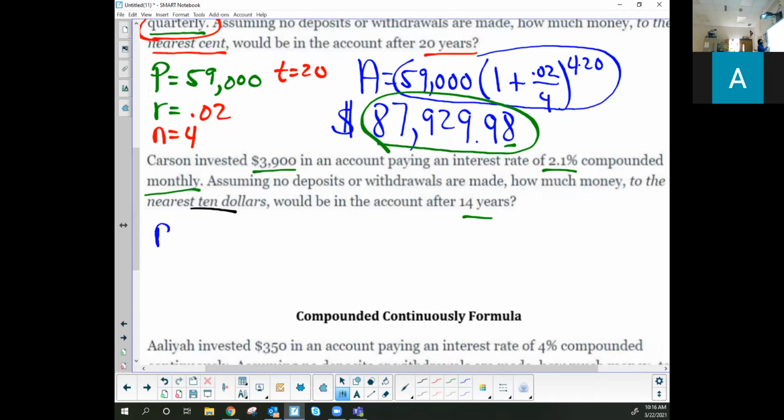So you would do P is 3,900. R is 0.021 because you move the decimal 2 times to the left. Compounded monthly, your N is 12. And if you want to do it for 14 years. Easy. So it's like that every single time for level 1.